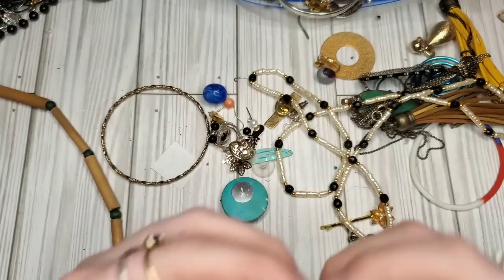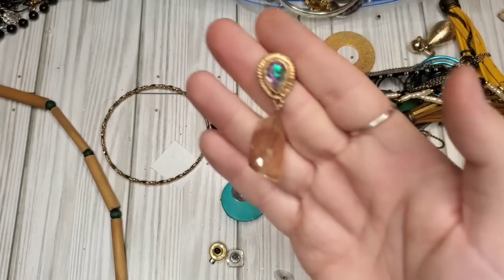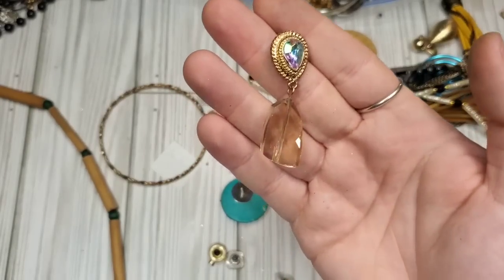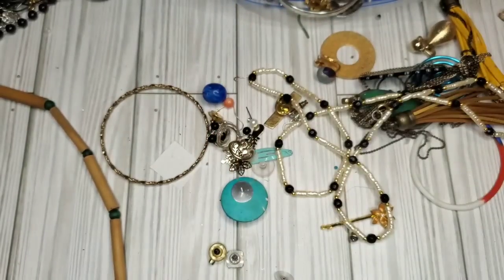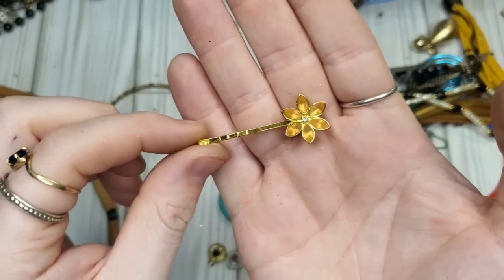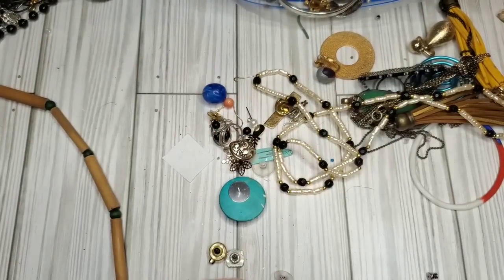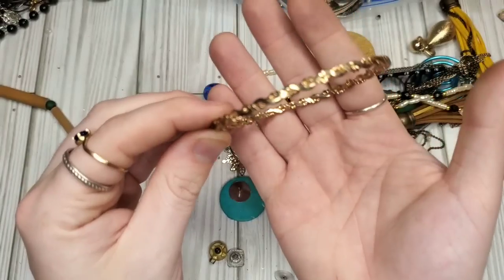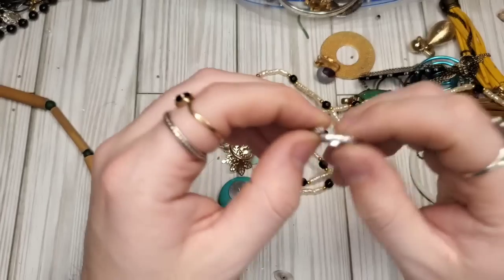All right, this is a really pretty, very boho Moroccan earring. We have this stunning one, kind of gives me Kirk's Folly vibes. I love that little EB rhinestone earring. We have another hair clip. This one actually has all of its rhinestones, so that's good. We have a little bracelet. Let me just check it for some marks. I don't see any, but I'm still gonna test it anyways.